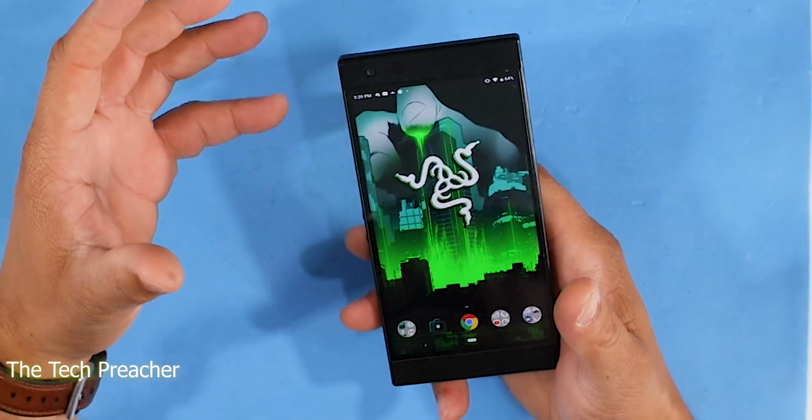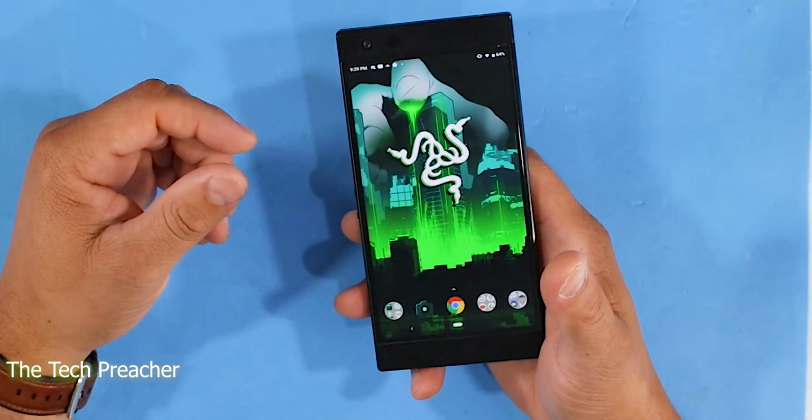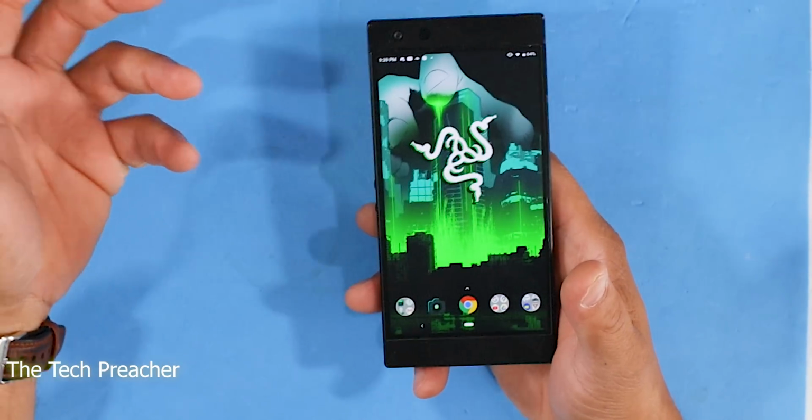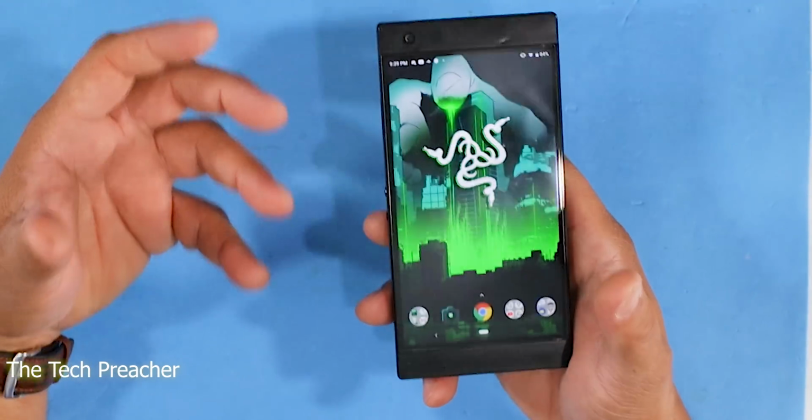Now, a lot of y'all might say, well, easy. There's a lot of phones in 2018 that do not have Android 10. The Samsung Galaxy Note 9 has Android 10. You have a lot of phones from 2018 that got Android 10. OnePlus devices got Android 10. A lot of devices got Android 10.